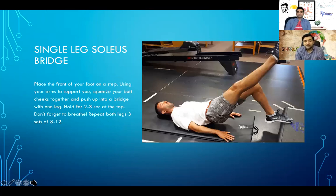Single leg soleus bridge. Now this is when we start to get a bit more difficult, because this works not just your soleus, it also works your hamstring. So the idea is to get into that position. You want to have the ball of your foot on a stepper, and you're literally coming up as a bridge. It's working a lot of different things: your soleus, your glutes, your hamstrings. You get a lot of bang for your buck with this exercise. This might be later on during the rehab process that we might start doing a little bit of this. Would you agree, Tausif? Yep, absolutely. I commonly use this one in more of an advanced stage as well.